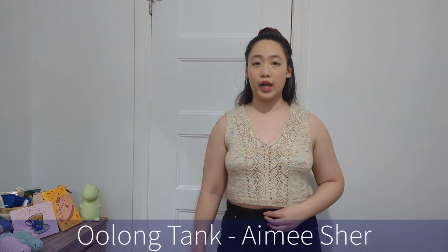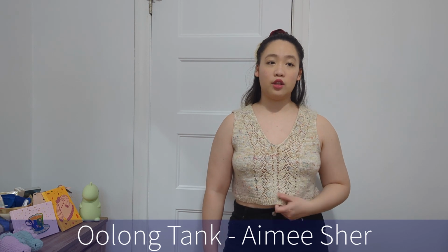Second thing we're talking about is my Oolong tank by Aimee Sher. And this pattern, I fell in love before it came out, and I knitted it twice because I wasn't satisfied with the first time that I made it. Yeah, I wasn't very satisfied with the first time that I made it, but it was due to the limited amount of yarn that I have.